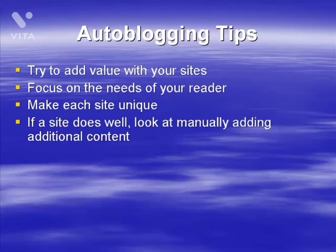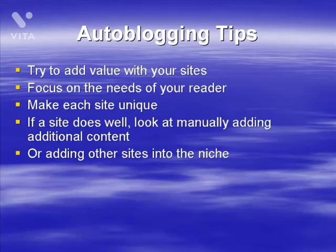If a site does well, then look at manually adding additional content. So if you've got a site and it's doing really well, it's getting a lot of traffic, you might want to add more content. You might want to get some unique content written and added to it. You may want to create additional sites in that niche based on other keywords. So think about all of that when you're creating your auto blogs. There's a lot of potential there.